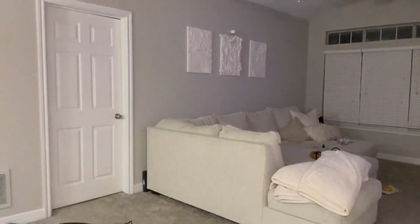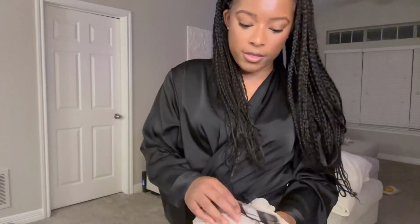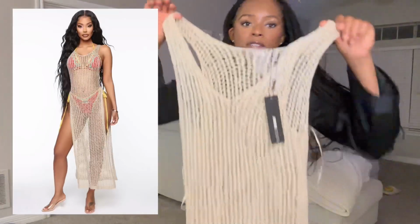Okay, so lastly, but certainly not least, I saved the spiciest outfit for last. So it's a bathing suit, a bikini if you will, and a cover-up. So they go together perfectly. So first I'm gonna open up the cover-up to show you. I thought it was so stinking cute that I just had to have it.